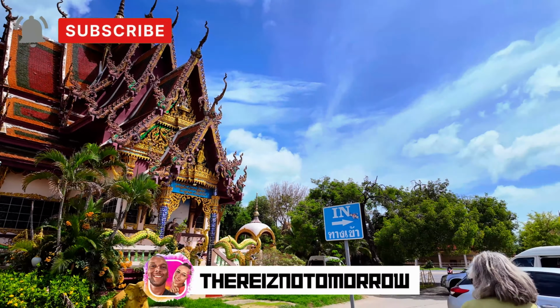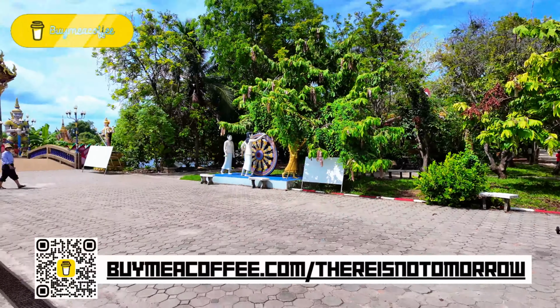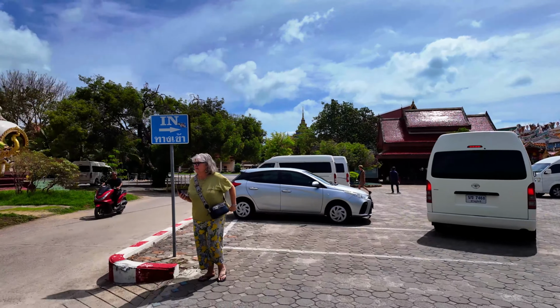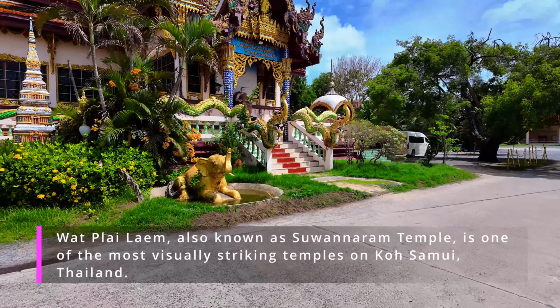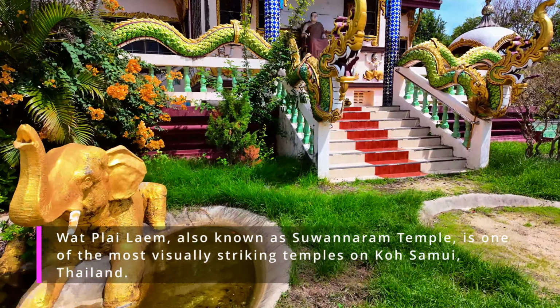Let's get out of the way of the car park. So there's a car park, so you can drive in from this entrance here off the main road, and there's a few little temples dotted around. So we're gonna have a look at all of them. So let's go and start with this one first. And I don't think you can go in there. There's an elephant with one tusk.